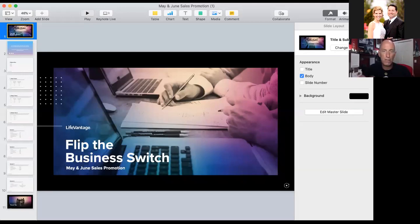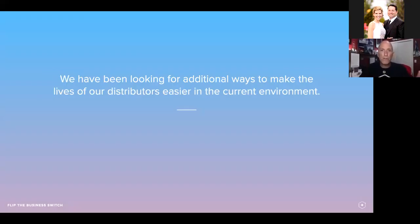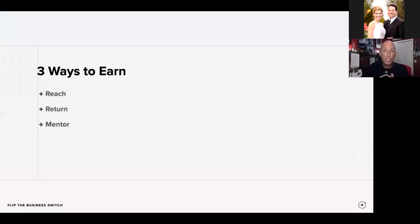There it goes. All right, so flip the business switch. I'm going to jump right in. They're just trying to make our lives easier right now, giving us a little extra cash in our pocket with the richest promo in history. So like Brandon said, there are 3 ways, guys: reach, return, and mentor.